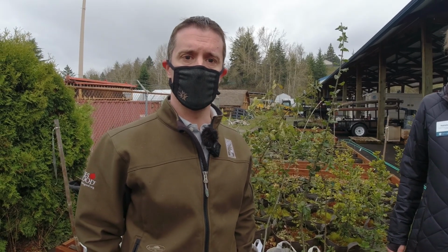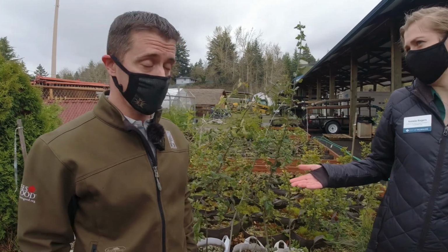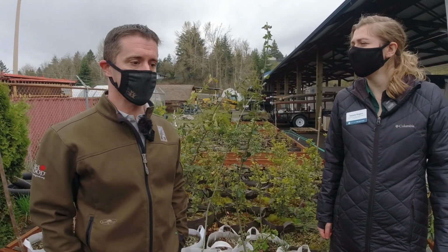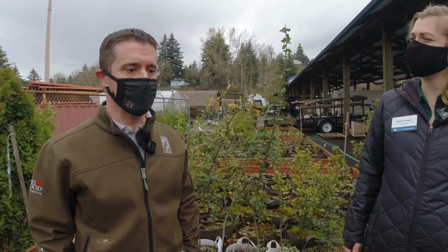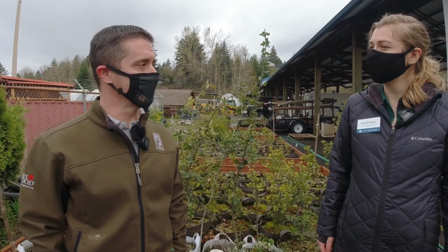The tree board has been working with city staff to update the tree code and make an urban forest plan. And they're like an advisory council, right? Correct, a citizen advisory body, and they help us to make sure that our urban forest management plan is working and our tree code is as best it can be for citizen involvement.